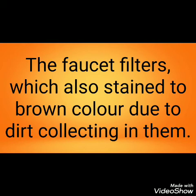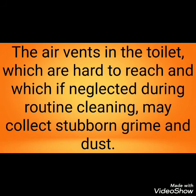The faucet filters also stain brown due to dirt collecting in them. The faucet nozzle filter is very easy to open, and if you open it, you'll see a lot of dust particles and sand particles, which in turn make the color of the water brown, and you'll give a very bad impression to the guest that the water is dirty and not cleaned properly. With the help of engineering you can get it cleaned.